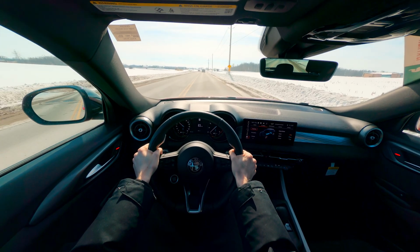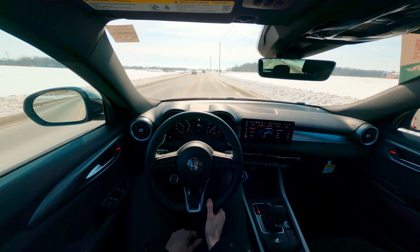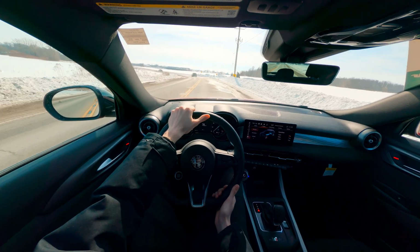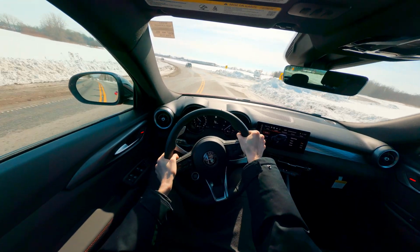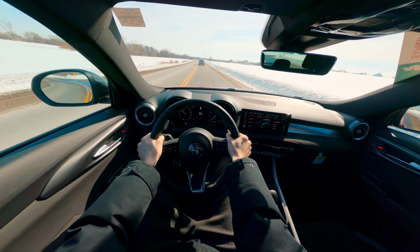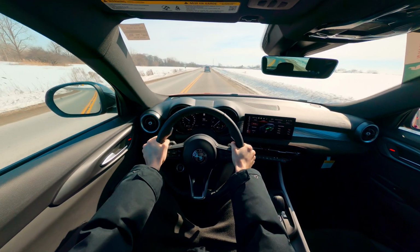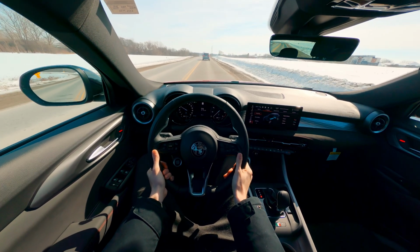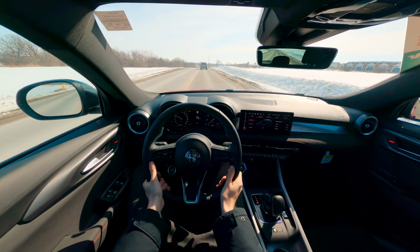It's got the charm, okay? It might not have the resale value or the reliability of the Toyota RAV4, but it's got a personality. It's got that charisma that people really love with their Alfas. You know, you watch reviews and reviewers tend to be kind of down on Alfas for, you know, all the reasons I mentioned.